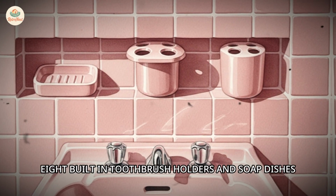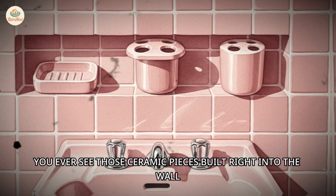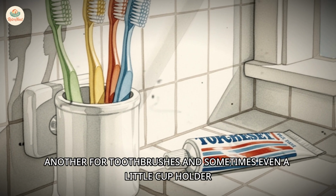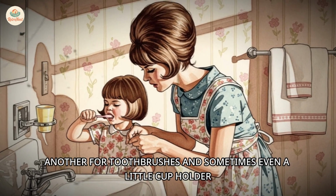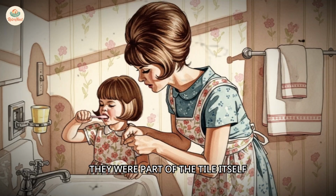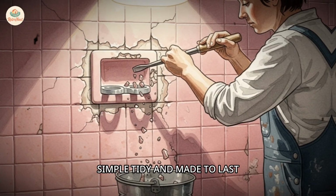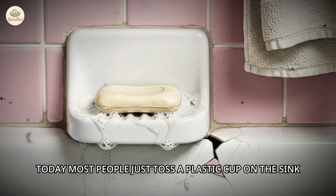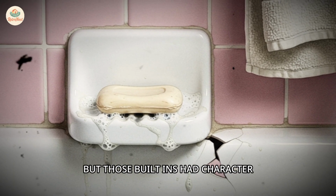8. Built-in toothbrush holders and soap dishes. You ever see those ceramic pieces built right into the wall? One for your soap, another for toothbrushes, and sometimes even a little cup holder. They were part of the tile itself. Simple, tidy, and made to last. Today, most people just toss a plastic cup on the sink, but those built-ins had character.